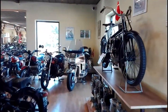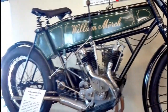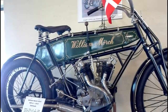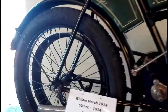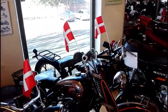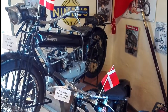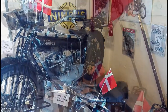And another one here. Very old. Also Danish built, from 1914. Beautiful. William Hamlet, 98cc. It's hard to film because of the light from the window. And here we got a Nimbus. Nimbus from 1920, 750cc. What a beauty. And yes, Danish built.